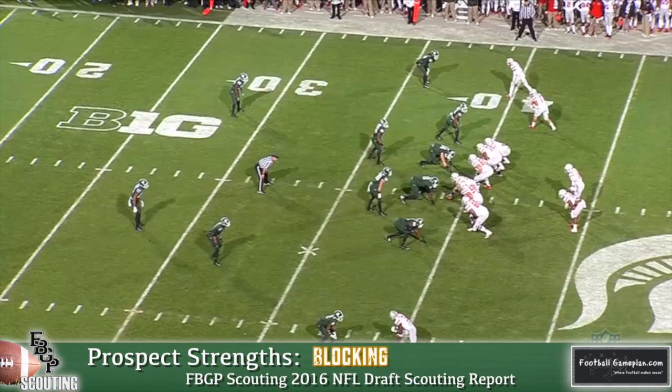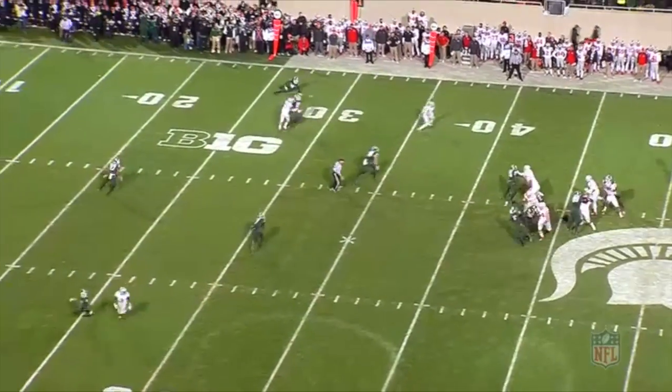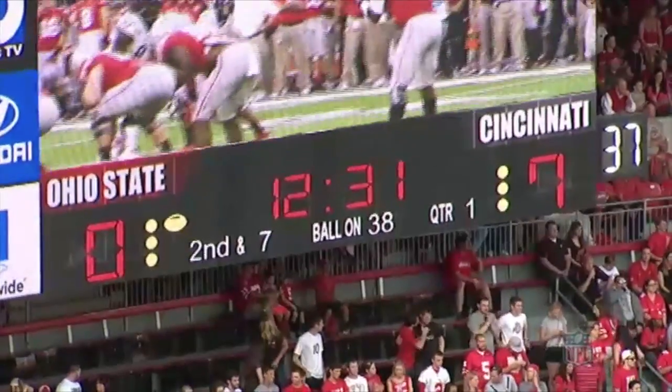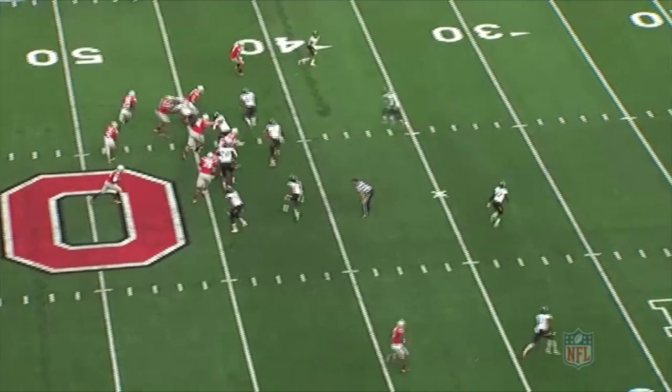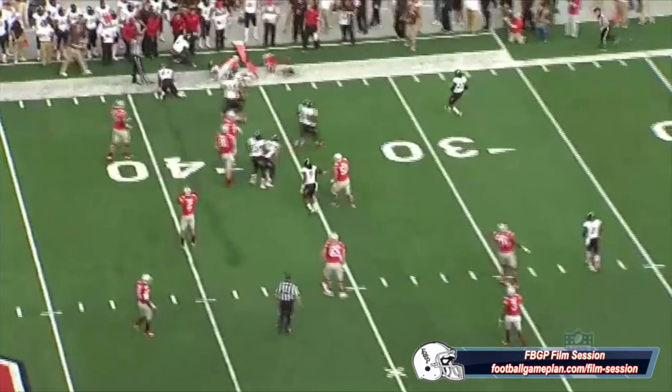And when you add the blocking component to Ezekiel Elliott's game, it just makes him the complete back, which is why I think he's the most complete back in college football. Not just in pass protection, he doesn't mind getting out there in run blocking, leading other tailbacks or receivers on end arounds or outside running plays. I think this is an example of a guy that's just a true football player.